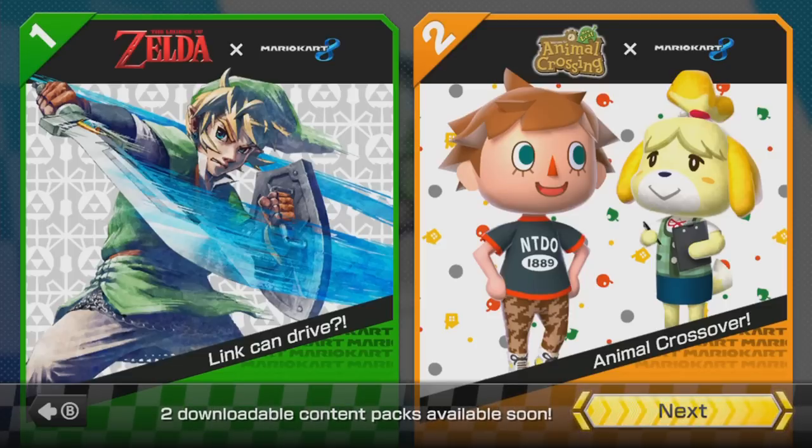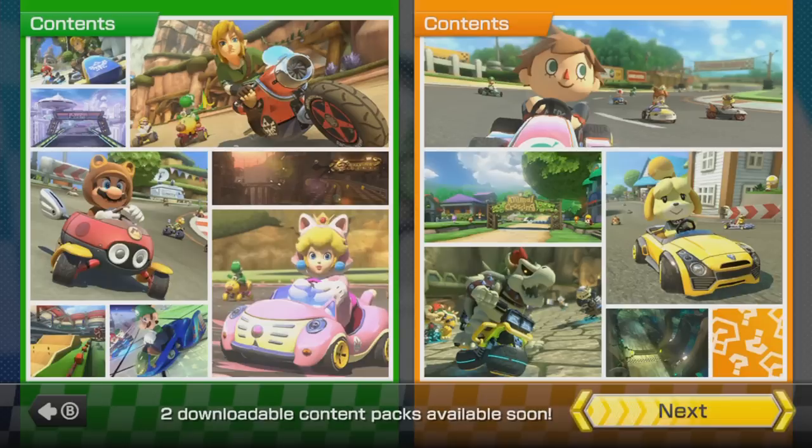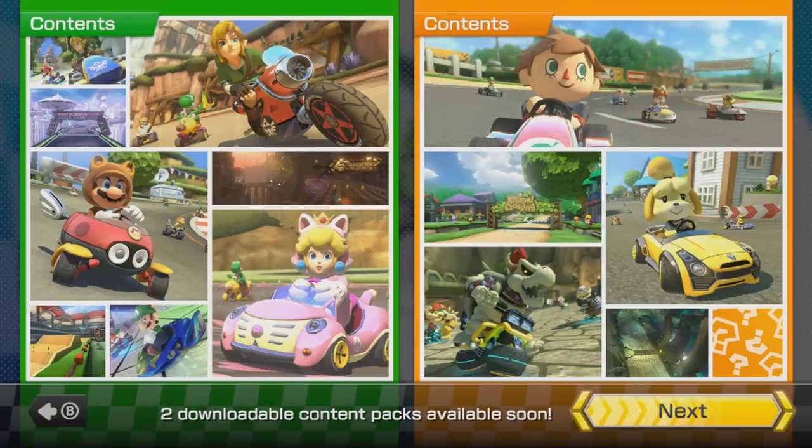Now these characters are of course classic Nintendo properties, and look at that, old chap. They're going to be available for download and play soon in Mario Kart 8. Most certainly, with the first one coming out this year, I believe. And big news, as you say, being able to play as Link and the other characters as well. And the first time we've seen this sort of DLC with new cars and new characters in Mario Kart.